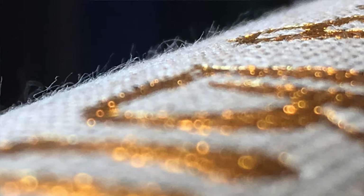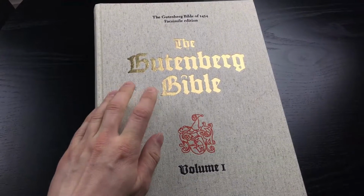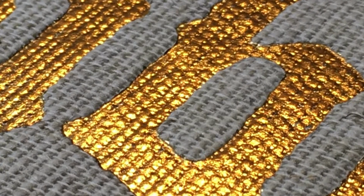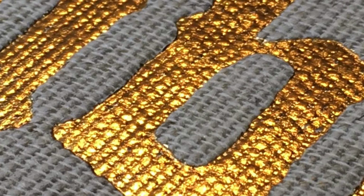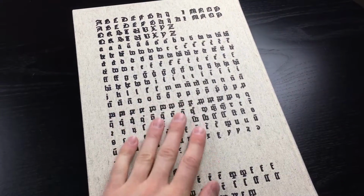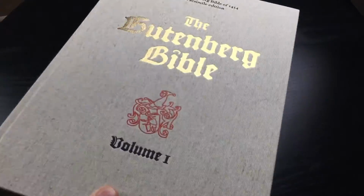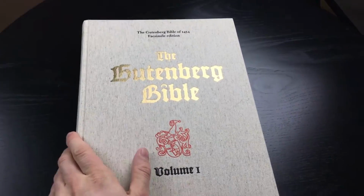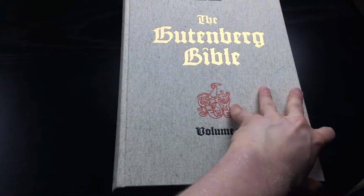Here's a good picture showing the cloth. The same with the embossed letters here. They look great, and here is also a good picture showing some detail. And at the back we have the Latin alphabet, which is a nice touch. By the way, this book is very heavy, very big too. But now let's take a look inside.